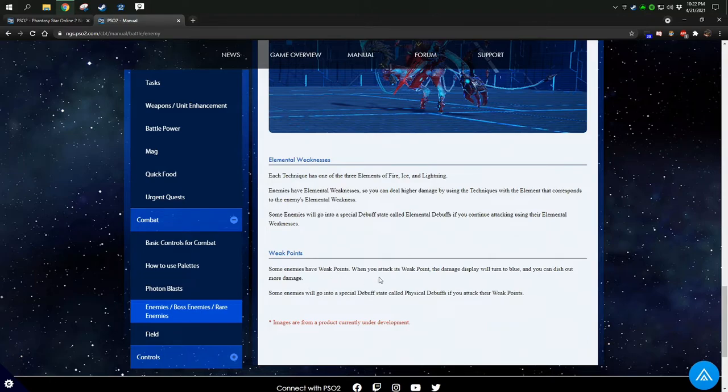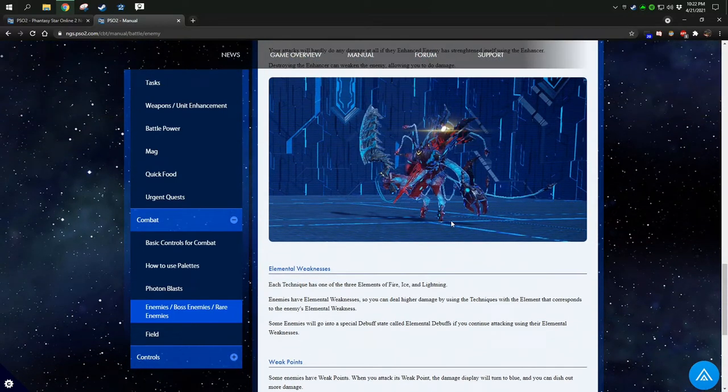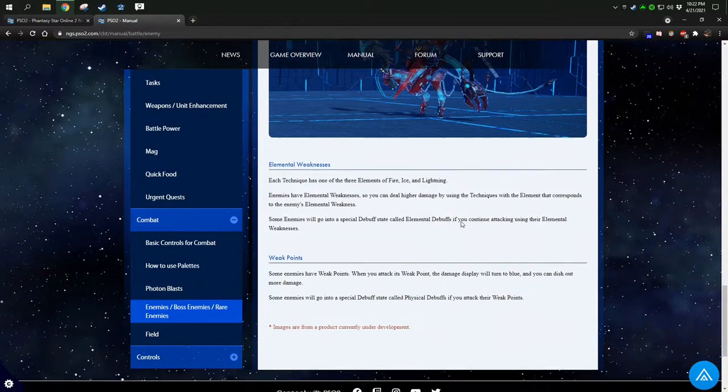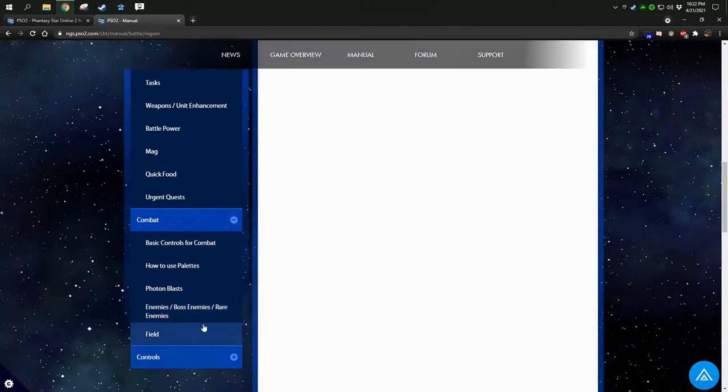And the weak points. Some enemies have weak points. When you attack the weak point, the damage displayed will turn blue. You can dish out more damage. Some enemies will go into a special debuff state called physical debuff if you attack their weak points. A lot of us compared these to crits, because it seemed like when you crit, it also turned blue. So I'm not sure if weak points are just auto crits. We'll have to figure out how that works.